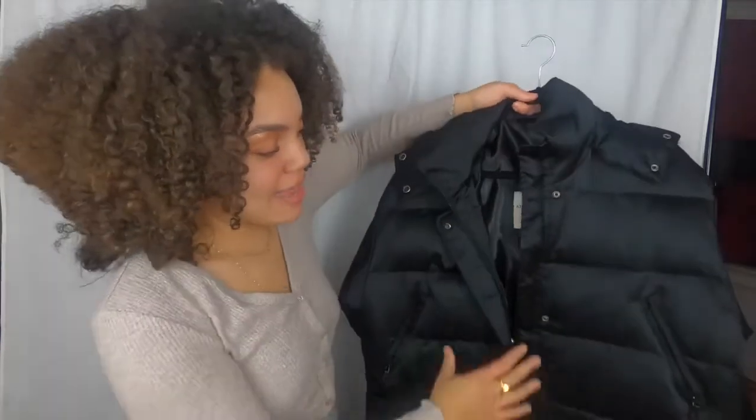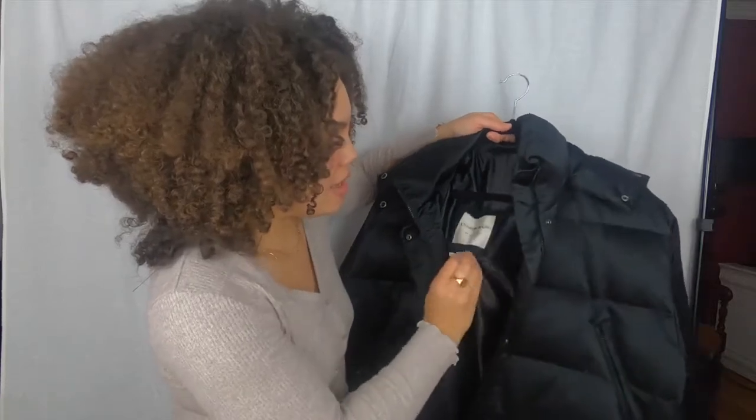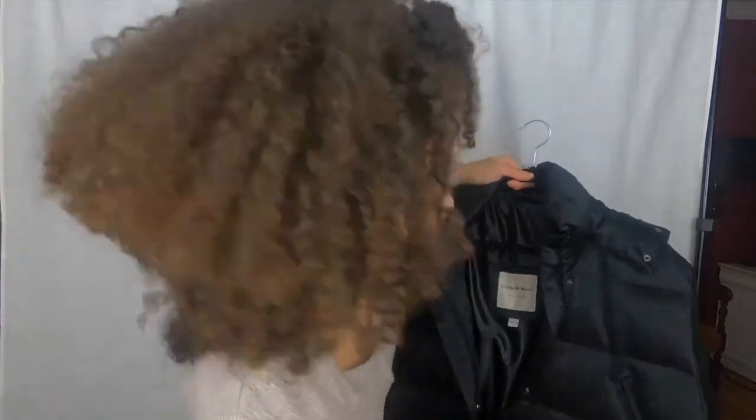And then my next piece is a piece I did get at the Goodwill, I think like 2 weeks ago. I just got it dry cleaned. So this is a puffer jacket that I got for $29.99. No additional coupons because the Goodwill does not have coupons. It still has a dry cleaning tag on it.